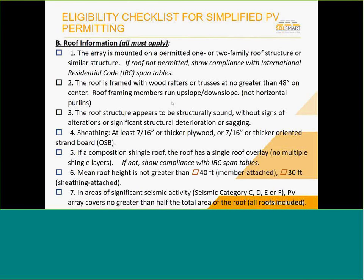This section is dealing with the existing roof. The first requirement is that the array be on a permitted 1- and 2-family roof structure or similar structure. Now, permitted buildings may only have been under building code enforcement for maybe 30, 40, 50 years. It depends on the community, depends on the area. And so if it's in an area where there are no records on the structural elements of the home, then we'd have to look at the residential code and tables to see if the construction is consistent with what is considered standard construction today.